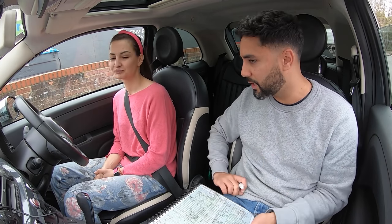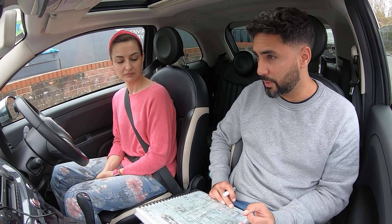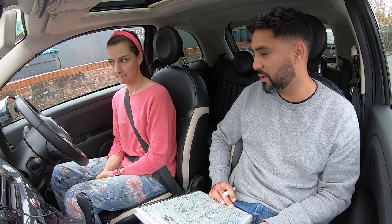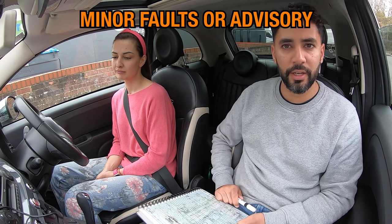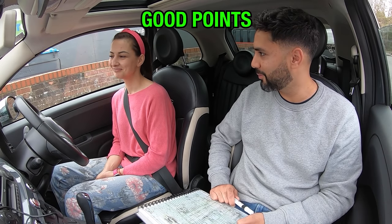Do you know how the test works, or should I explain? I think 20-25 minutes with navigation and then follow the examiner's directions. Yeah, there's 20 minutes of independent driving where you're going to be asked to follow the sat nav or a series of signs. It's going to last 40 minutes. We'll keep following the road ahead unless I ask you to turn left or right. There'll be one maneuver, possibly the emergency stop, and one show me and one tell me question. For you guys, any serious or dangerous mistakes will be in red at the top here, any minors or advisories in amber, and anything she does well in green. Ready to get started?